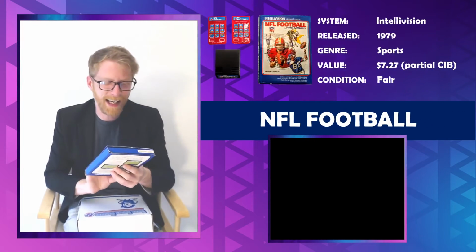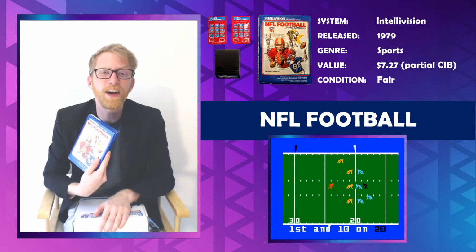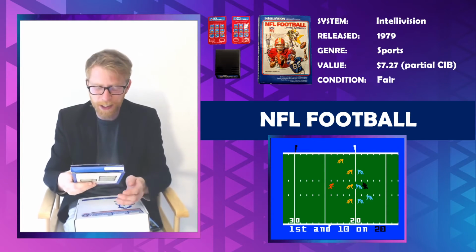All right, folks, you ready? Game number 5. We got 6 to get through. Game number 5 is... it's got a case, a box, complete in box. Let's have a look. What? Intellivision, NFL Football by Mattel Electronics.